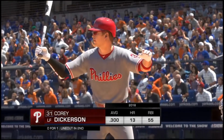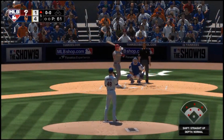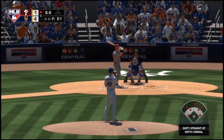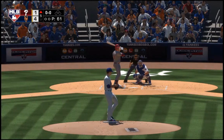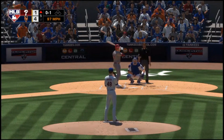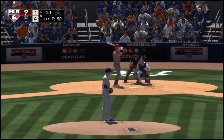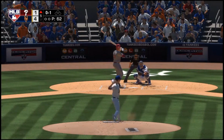Digging in, Corey Dickerson. He'll start things out as we begin the fifth. The left fielder, number 31, Corey. First pitch of the at-bat to Dickerson, in there, and it's 0-1. Yeah, I'm shocked he let that first pitch go right there. High fastball, but usually those ones travel the furthest.